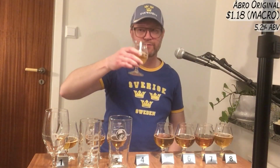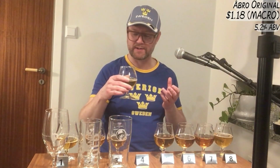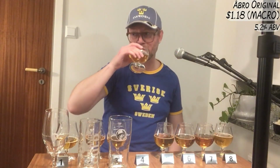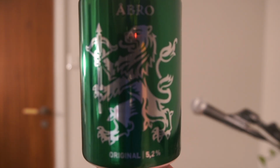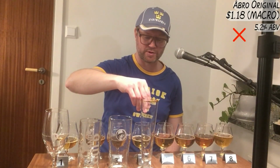All right, number 4. Just a little bit of the hop character, the lemon hop character. No off flavors, nothing strange about it, but it's light and it dies off pretty quickly. It's still a bit lightly spicy in the back end, but not a nice herbal lingering effect like in the craft beers. So I think this is a macro lager, and I think it is Pripps Blå Export.